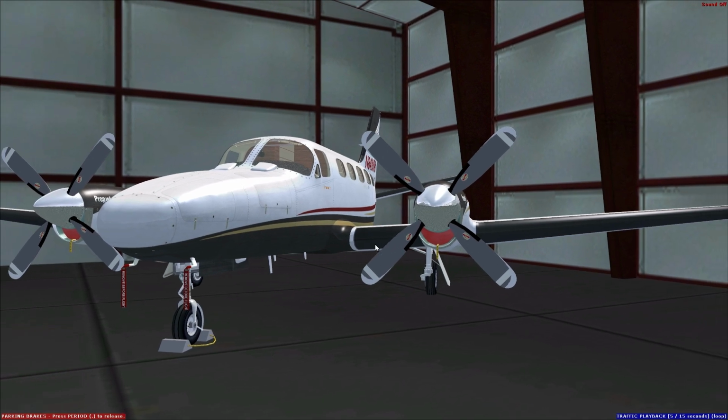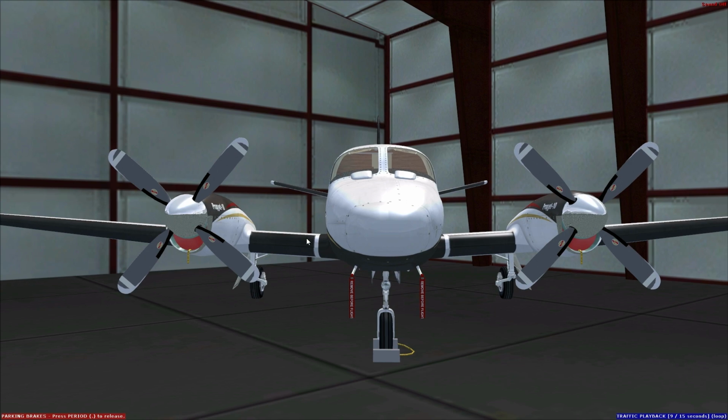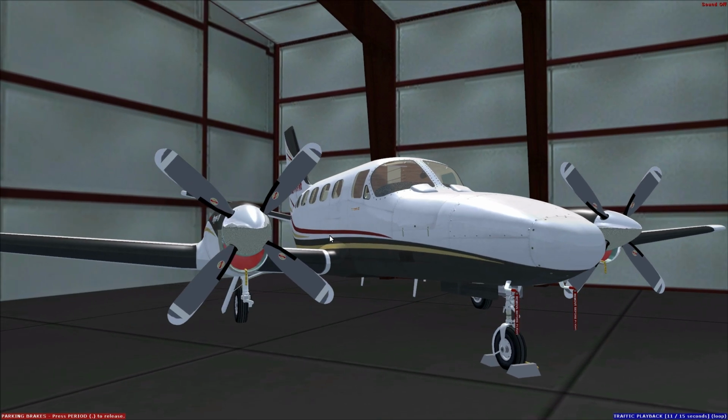Everybody, this is our latest production. This is the Cessna 441 Conquest 2. It's an all-metal, low-wing, all-weather, twin-turboprop cabin-class aircraft, powered by two Garrett TPE 331-10 engines.